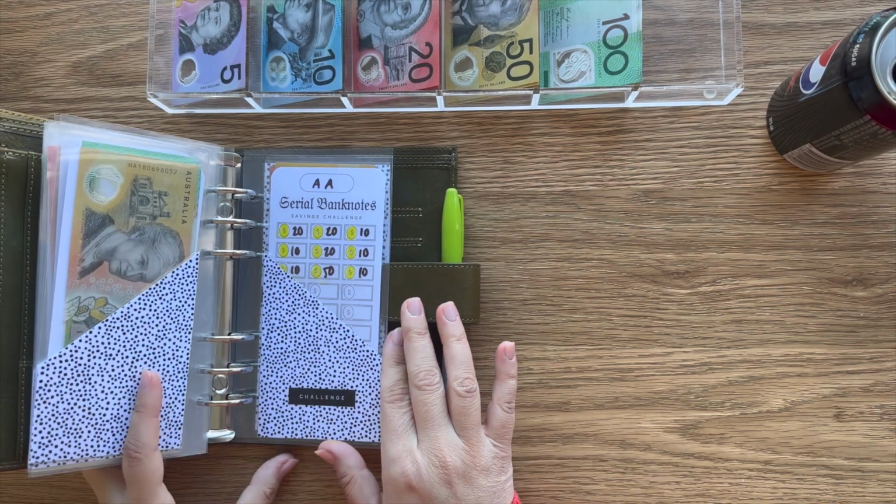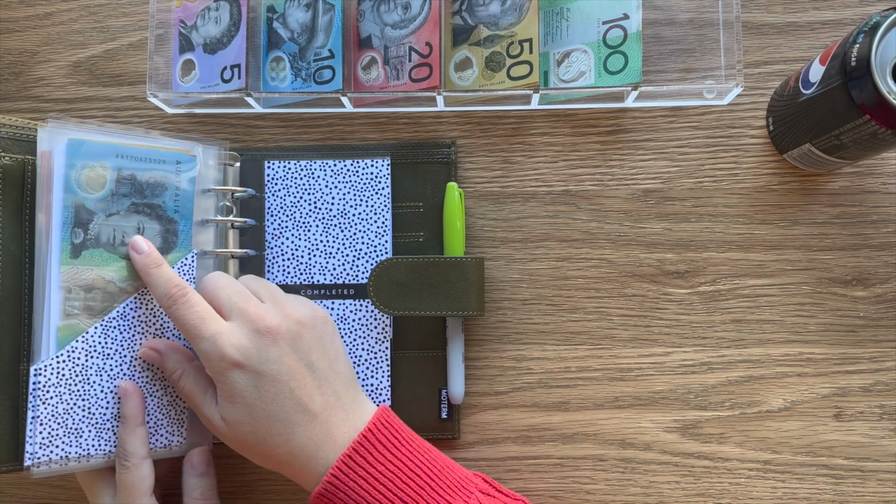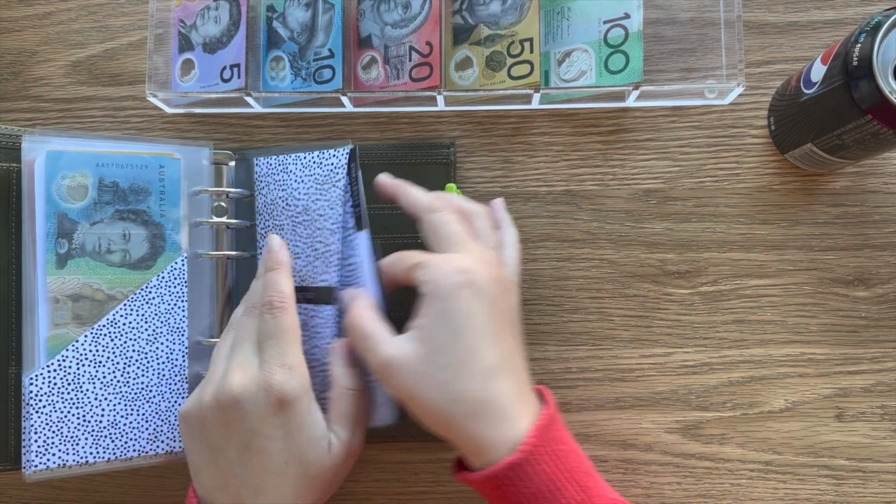My AAs, I do not swap them out. I keep all the AAs because they're all AA notes. But here we go. I needed to do something in here.